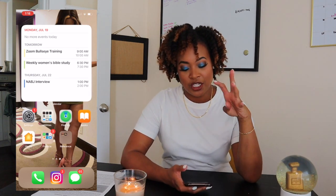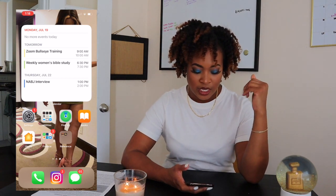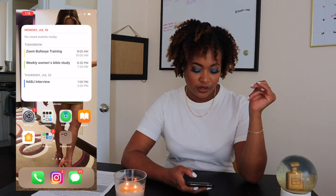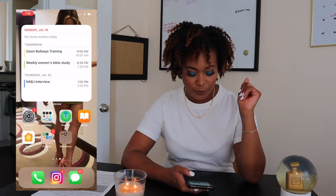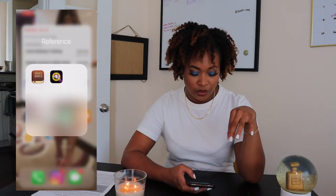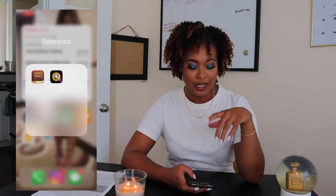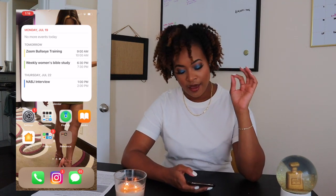Then on my second page, I have a quick glimpse of what my calendar looks like for the next couple of days. My settings, utilities, Find My Friends. I do use Find My Friends often when my friends want to ghost me. And then I have my Bible stuff here. I have my Bible app, and then I attend Mount Zion Baptist Church, so I have their app on here as well, and I can go back and listen to sermons on that.